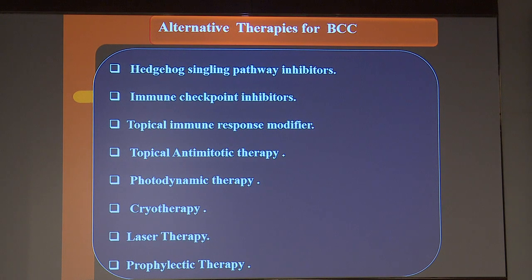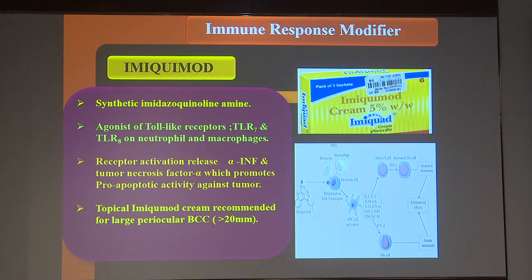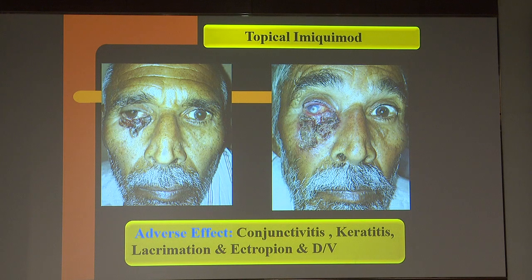Alternative therapies are also available, like hedgehog sonic pathway inhibitor, immune checkpoint inhibitor, immune response modifier, and cryotherapy. The hedgehog inhibitor, vismodegib, is a newer but very costly drug. Imiquimod, an agonist of the toll-like receptor, can be applied topically. This was a basal cell carcinoma complicated by orbital myiasis. After mechanical removal, I used imiquimod and then excised it. Another case of extensive BCC. But imiquimod is a locally toxic drug. It can cause conjunctivitis, keratitis, lacrimal problems, ectropion, and diminution of vision.